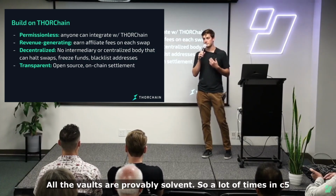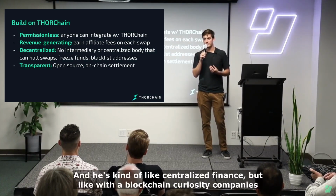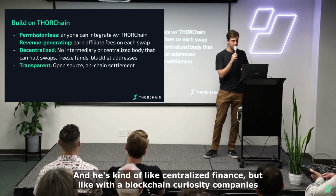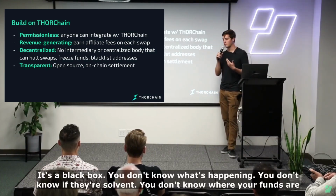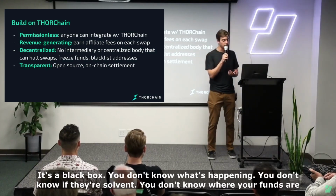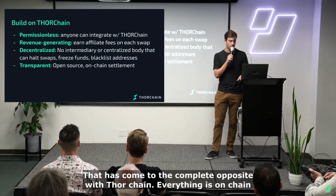A lot of times in CeFi, centralized finance, with blockchain-curious companies, it's a black box. You don't know what's happening. You don't know if they're solvent. You don't know where your funds are. That is the complete opposite with THORChain. Everything is on-chain.